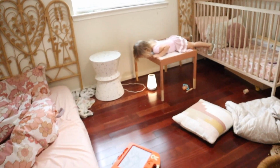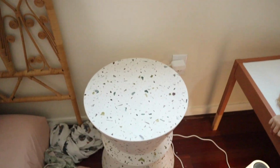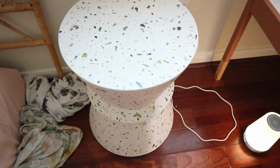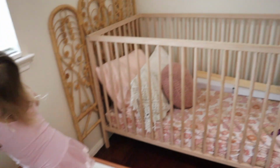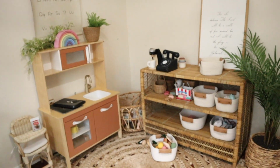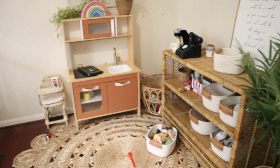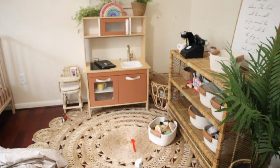This is a nightstand that I ordered. This is not secondhand, but I've been watching this nightstand. Oh my gosh, it's so beautiful. I've been watching it for a few months. It's been on back order, it's been sold out, and then on Black Friday, it was on sale for 20% off. So I took the plunge because I just needed it.